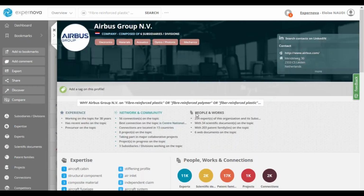So to finish, in the why, we saw the experience element and the network element, and you can also identify the experts. Expernova has identified for you the experts of Airbus who are also working on the topic. And you can also access the scientific works related to our topic. So here we can see that Airbus has published 34 scientific documents on our topic. It has invented 203 patent families on the topic. And of course, everything is clickable, so you can access the scientific works.